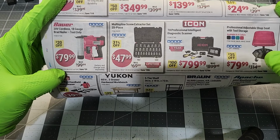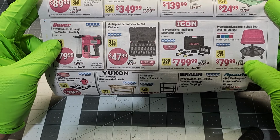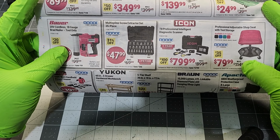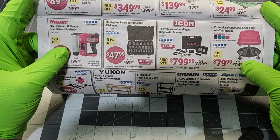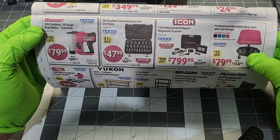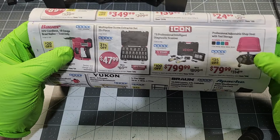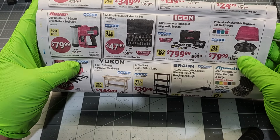Moving on down, we got the Bauer cordless nailer. I do have some experience with the 20-volt cordless Bauer. For the most part, I've been pretty happy with it. I haven't used their nailer, but it seems like a decent deal. These things will save you a lot of time versus having to do things manually.